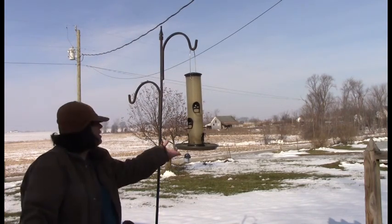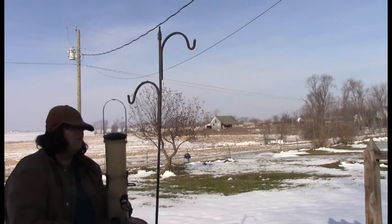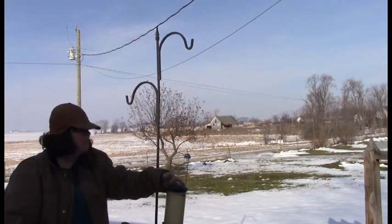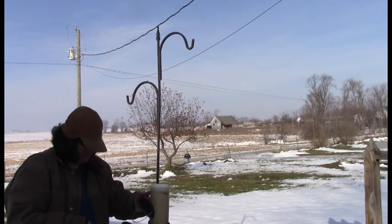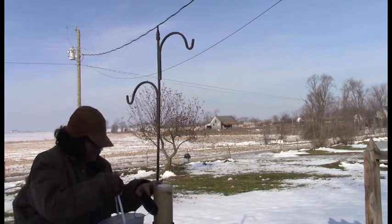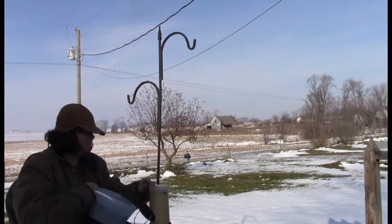And there's snow on the ground. When there is snow on the ground, that is when the birds really flock to the feeders. And I've already filled this up twice. And this is my third time. So they are really enjoying these black oil sunflower seeds.